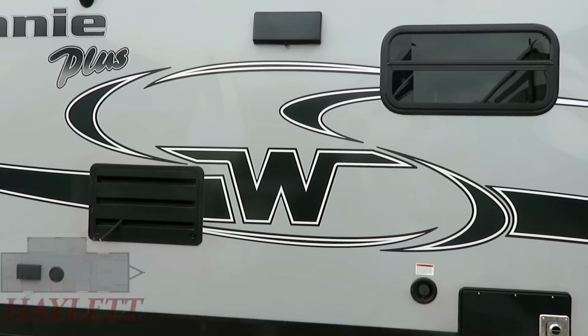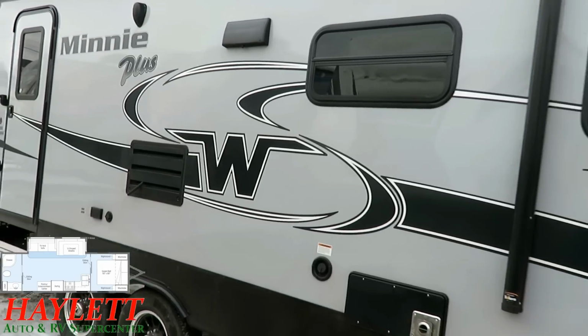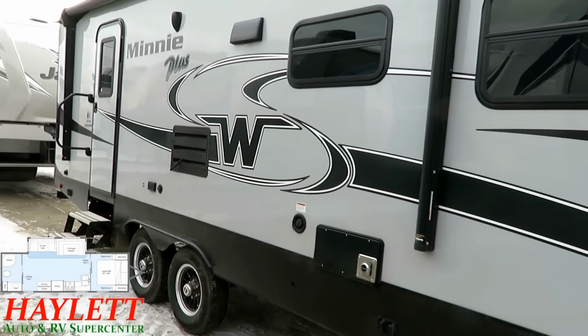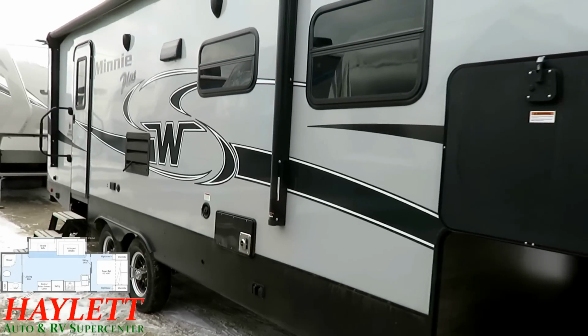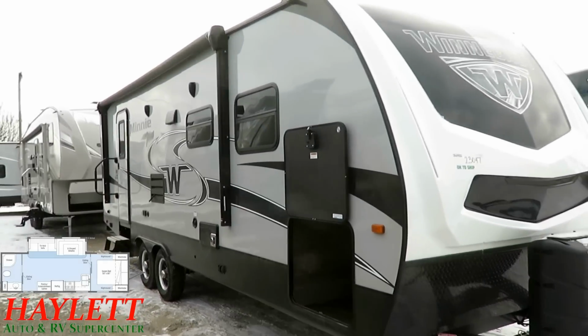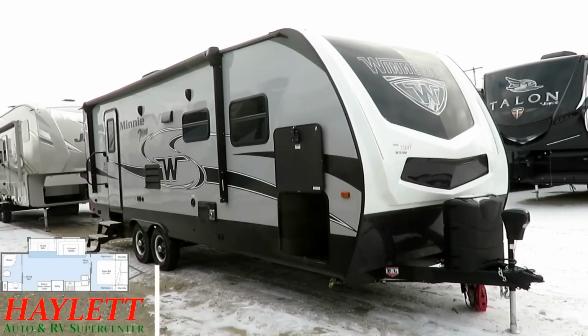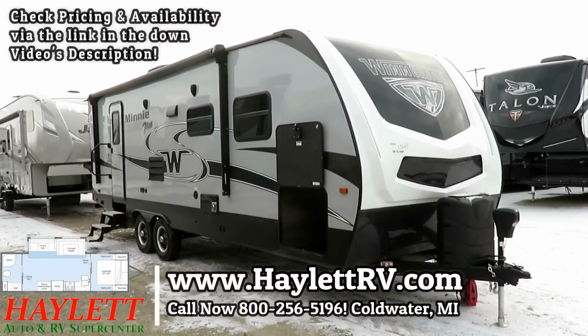Man, they used to just have straight black graphics or white graphics depending on the color of the exterior, and it just looked flat. The moment they added that black with the white outline, I hate the cliche phrase, it pops, but it pops. I mean, it looks three-dimensional. It looks like the W is climbing off the side of the trailer. So this is a beautiful coach, guys.